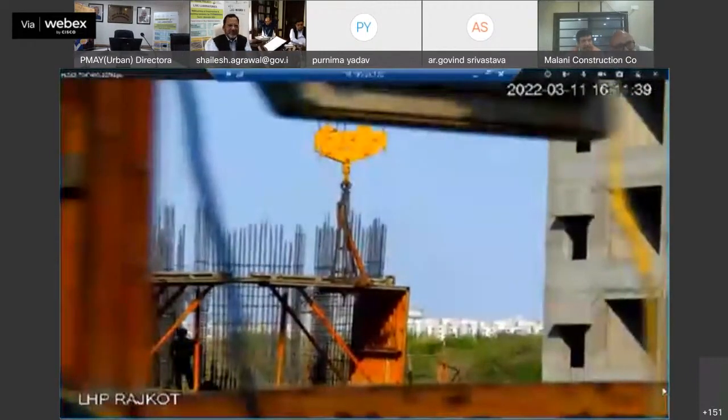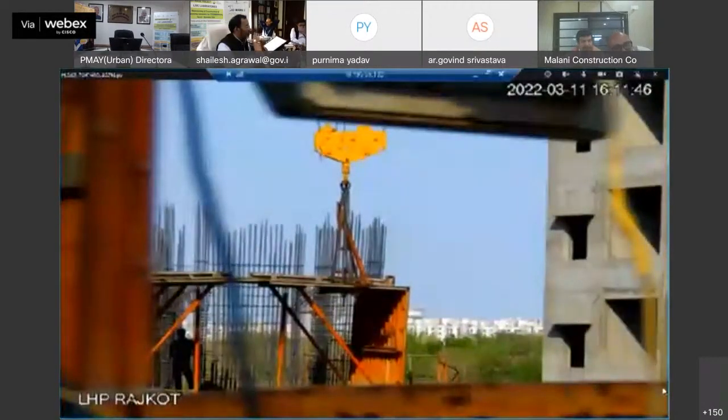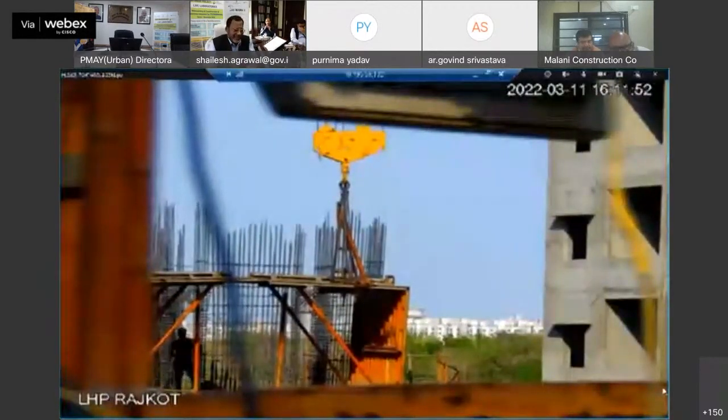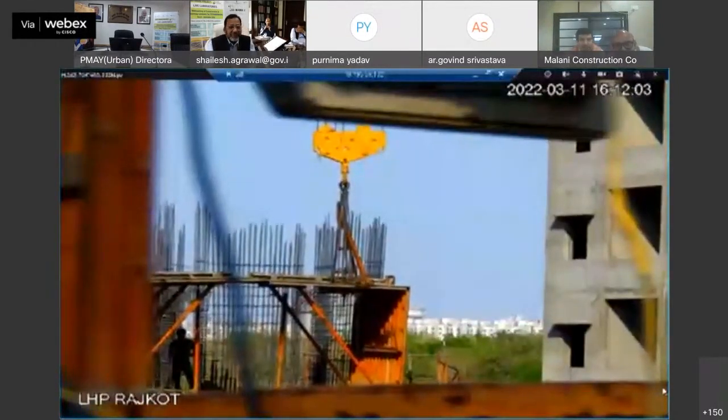It's 8 units, no? 520 square meter. Now you see, there are 8 dwelling units, and 8 dwelling units are being finished in 3 to 4 days. And in 12 hours, he removes the formwork from this floor. Three days. Nani ji, am I saying it right? Yes, sir. So in 3 days, he finished the floor.